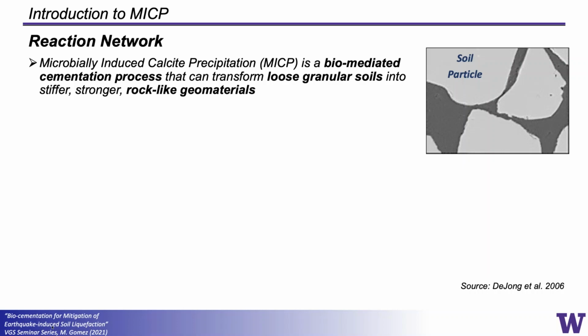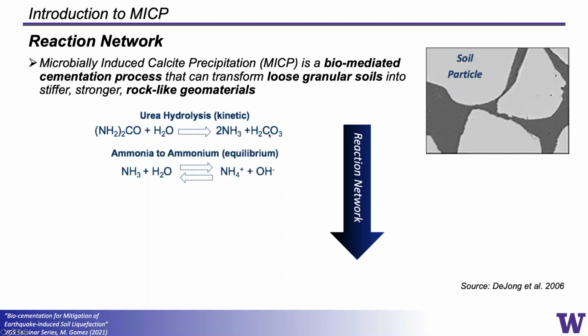In terms of the reaction network of how MICP works, it's a biomediated cementation process that can really transform loose granular soils into stiffer, stronger rock-like geomaterials. It does so through a series of reactions, the first of which is urea hydrolysis, wherein urea is actually being hydrolyzed by a microorganism into ammonia and carbonic acid. This is then, as the ammonia enters in free solution, pulls a proton off of water, becoming ammonium and producing hydroxide. This hydroxide ion is important because it's going to increase the pH of surrounding solution.